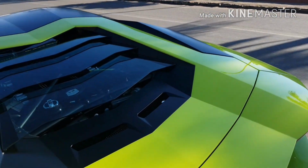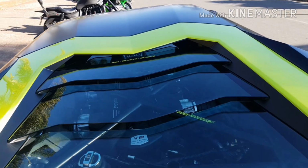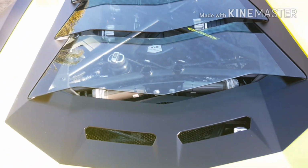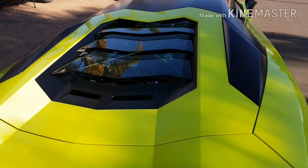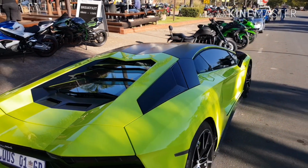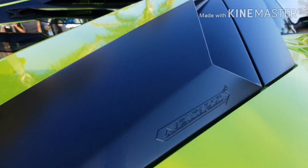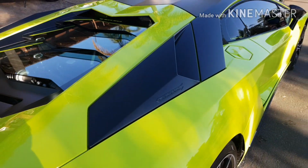The green finishes on the carbon struts and the engine bay as well, with the black roof and the Aventador S logos on the air intakes.